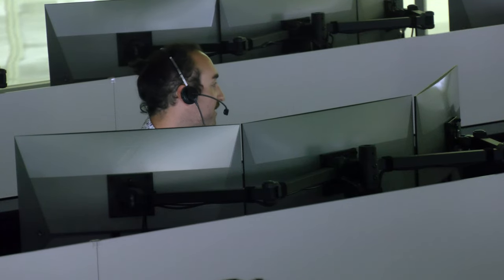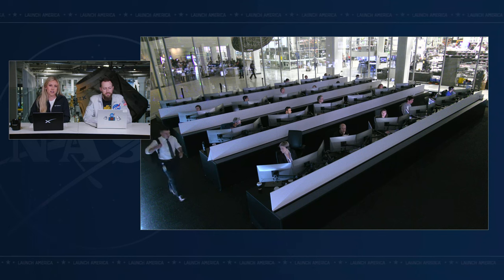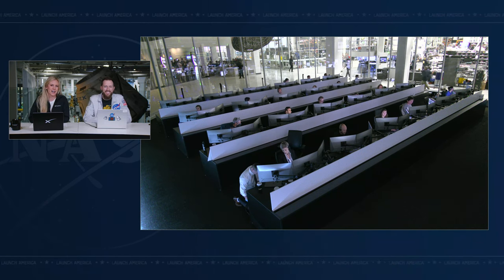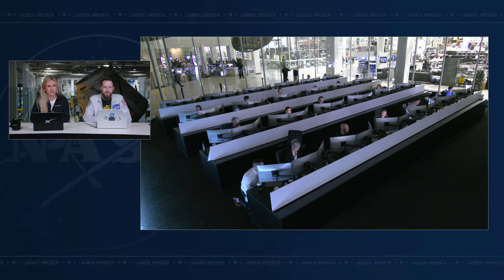All right, so some back and forth there with SpaceX Crew Operations and Resources Lead, Jake Vendel, really just communicating back and forth with the crew, just letting us know on the ground that the light dropped out from the camera that they were using, but all good.